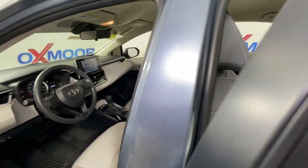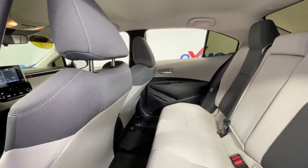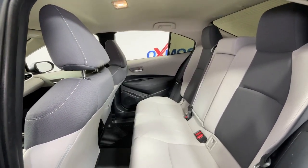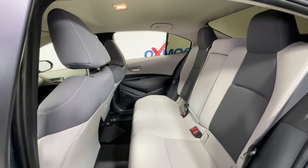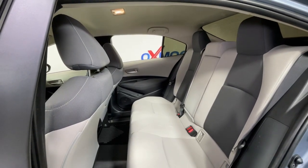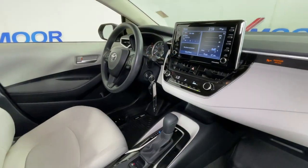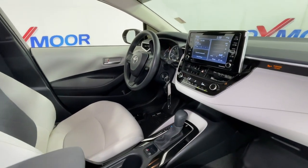These are just some of the great options this vehicle comes with: Apple CarPlay and/or Android Auto, keyless entry, navigation system, backup camera, satellite radio, alarm, steering wheel audio controls, electronic stability control, intermittent wipers, traction control.